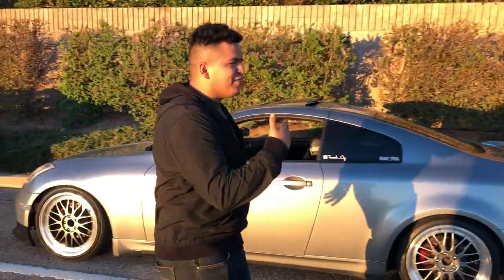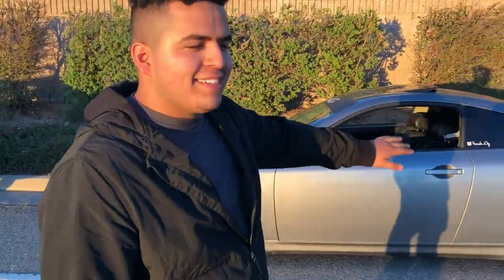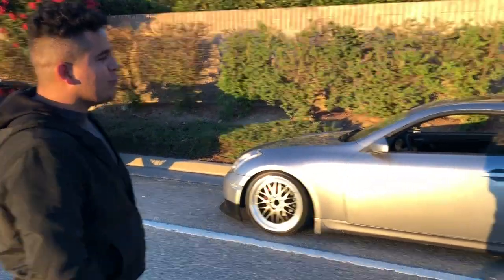What's up, guys? This is my 2004 G35. And future plans for it, yeah, I'm gonna get some real BBS, because these ain't real BBS, but I'm gonna get some Volk or BBS, I don't know, but we'll see.